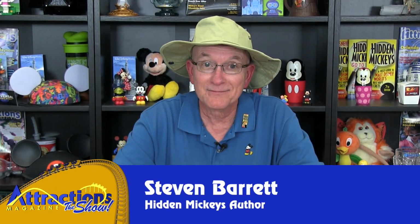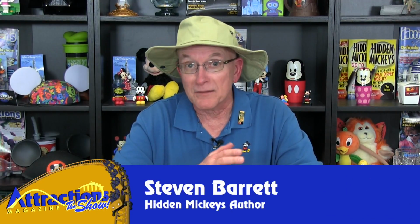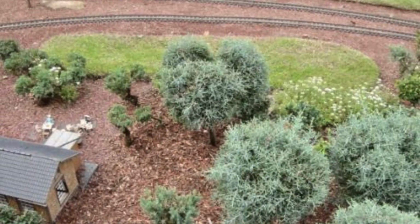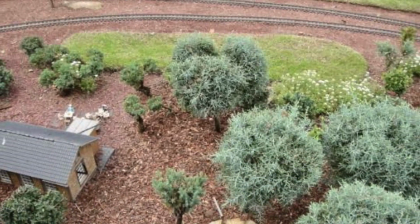Hello, folks. How about a hidden Mickey of the week? In Epcot in the Germany Pavilion, go to the miniature train exhibit. Whenever you're at this exhibit, check the dirt, the grass, the bushes, and the decorations for hidden Mickey images that come and go during the year. The landscapers often shape one or more of the tiny bushes into classic hidden Mickeys. I was just there a few weeks ago and there is one, so it's fun to look for them.